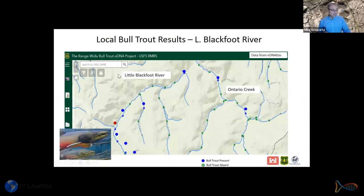Okay, before I give you the big summary, a few fun things that have come out of this. I showed you initially this area called the Little Blackfoot River and Ontario Creek. I'll give you the red dot here. The red dot was a sample collected in 1990, the only positive detection on this river. And the agency responsible for the management of this land said, we don't think bull trout were present there. We're not going to manage this for bull trout. It's an area on the periphery of their range.